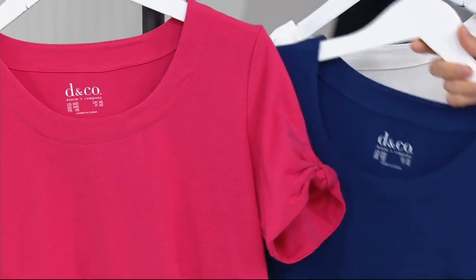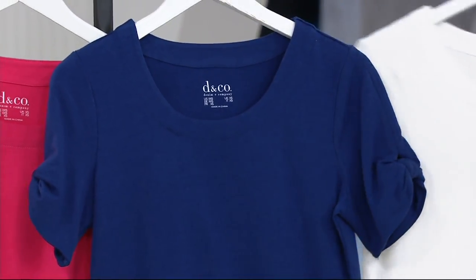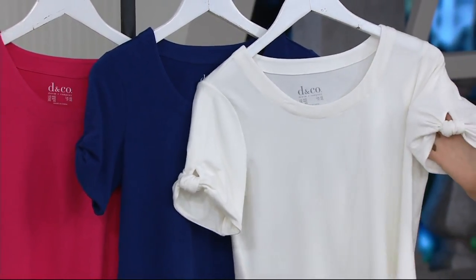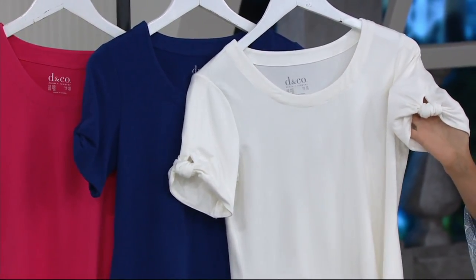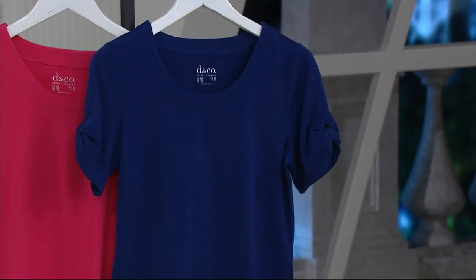Navy, which is a brighter navy. It's not so darkish. And then how fun, a true twist on a white t-shirt with your little knot detail on the sleeve. I'm gonna go to the girls so you can see this in real life, in action.